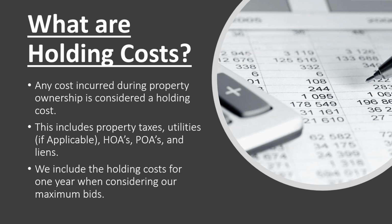Yeah, and holding cost is in addition to even rehab cost. So these things could be property taxes, utilities, if it's some type of structured property and you need power and water on the property, what are those costs? If it's an HOA, or if it has any type of regular fee on it. Even something like a property that you may have to send somebody out to clear once a year, in an area where they're really code enforcement happy.